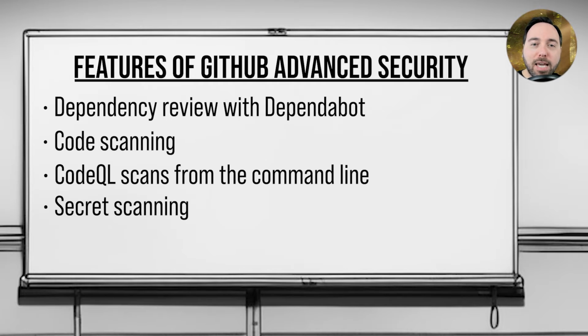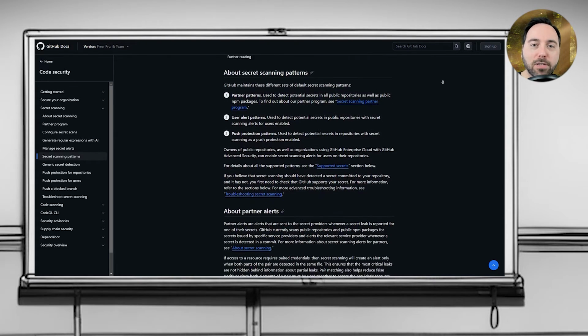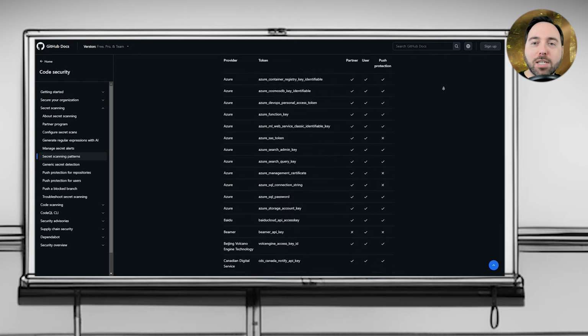This capability hits on one of the biggest pain points for open source developers: accidentally checking in secrets to S3 buckets, Azure client secrets, other API keys, those sorts of things. GitHub supports validity checks across a wide variety of providers. Yes, AWS, Azure, GitHub, and Google, they're on the list, but so are hundreds of token types across dozens of providers across the globe.